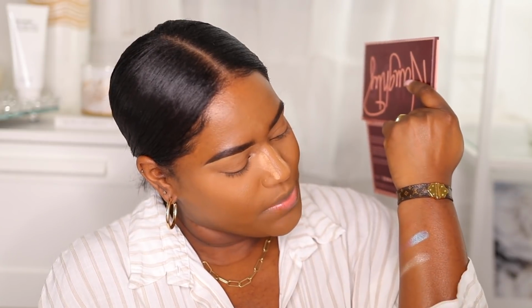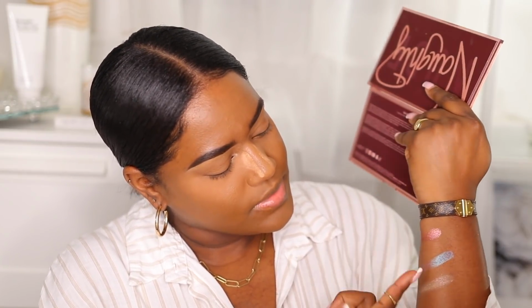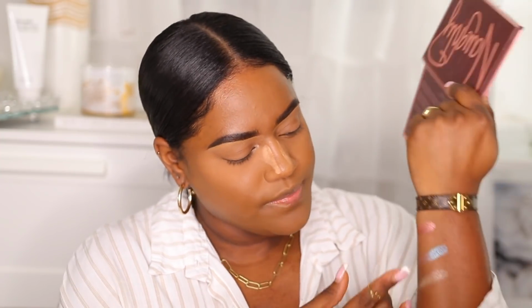Oh, this is so pretty. The camera cannot pick this up, but this has a lot of action going on. It's not just a regular gold. It has a lot of dimension to it. I'm gonna do Provocative, which is down here, this cool one, and I'm gonna put that right here. Ooh, this is pretty too. These are definitely very different. Let's try Hard. It's like a brown marble.